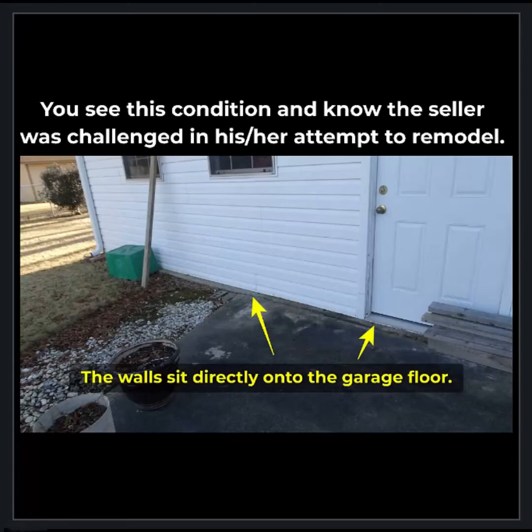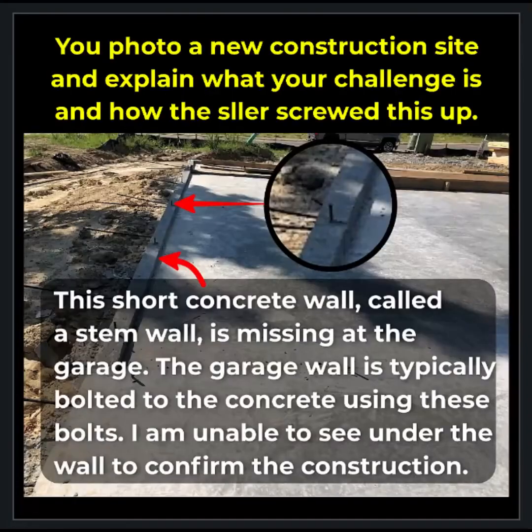So we're going to just look at this real quick little slideshow here, and we'll just say that after that, as an inspector, you photo a new construction site, and in your report you explain what your challenge is and how the seller screwed this situation up. So this is a concrete wall, and you note that in your report. It's called a stem wall, and it's missing at the subject property. It's missing at the garage. The garage wall is typically bolted to the concrete using these bolts, and you show a close-up of the bolt.